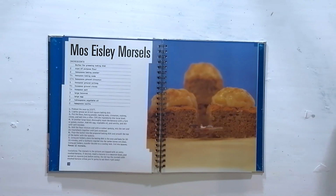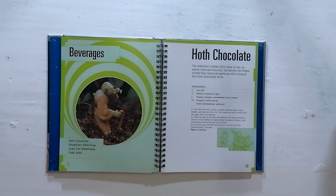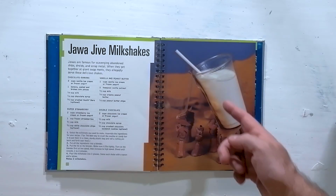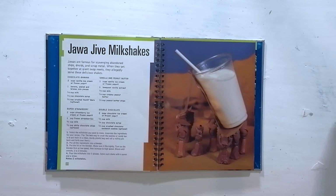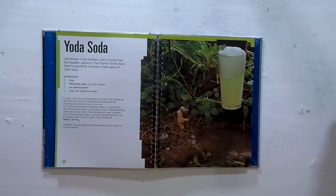Mos Eisley morsels. Okay, so there's alliteration, and they've got a picture of a landspeeder. Beverages. Hoth chocolate. Yes! That's what I'm talking about. Skywalker smoothies. The picture of him swinging over them. Jawa Jive milkshakes. Okay. Now that is a waste. If you haven't put a blue milk in here, but instead gone with Jawa milkshakes, I don't know if the person who wrote this has seen a lot of Star Wars. Yoda soda! That's good. Jedi Master Yoda levitates Luke's X-Wing from the Dagobah swamp in The Empire Strikes Back. Here he peacefully levitates a frothy glass of Yoda soda.